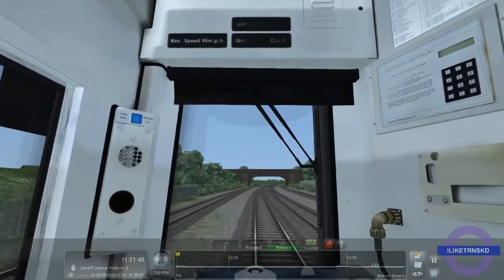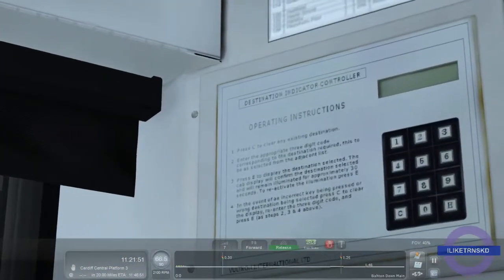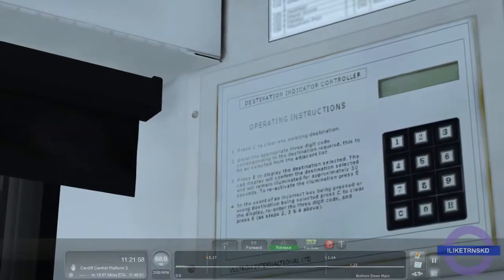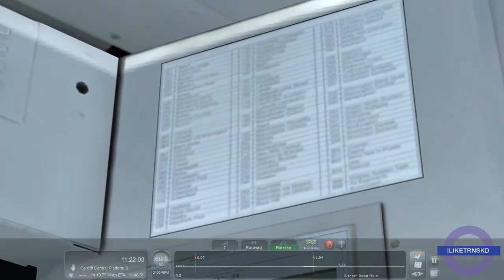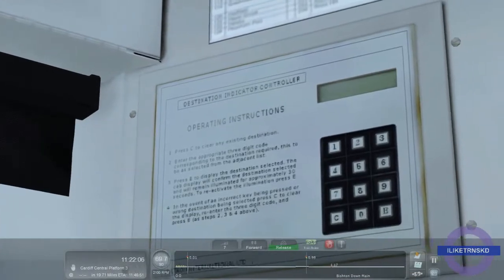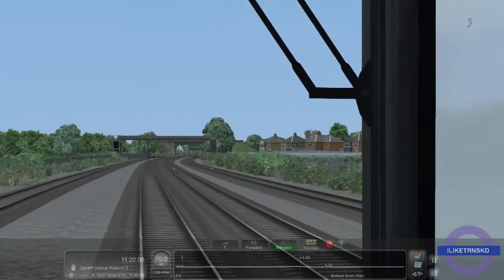Cab A. Operating instructions. Press C to clear any existing destination. Enter the appropriate 3-digit correspondence to this. That's boring. Yeah, if I could see the number, and if I could actually use it, that'd be really nice, but I can't. That's sad.